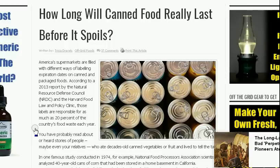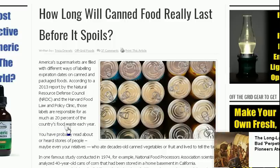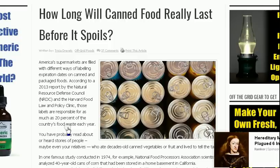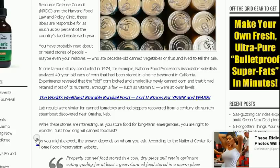Now check out this article talking about how long canned food can really last. It says those labels are responsible for as much as 20% of the country's food going to waste. You know that small date on the bottom of the can that says best by this certain date? Well, don't believe that date. Now, from my understanding, if the can is starting to expand, that's because gases have started to form and there is bacteria taking effect inside that can.